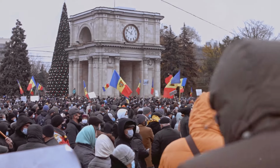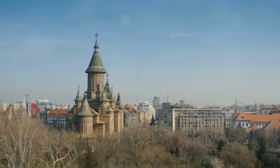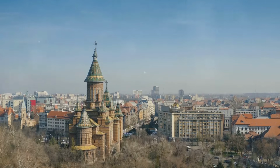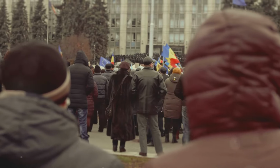Formally, Moldova is a unitary parliamentary representative democratic republic, the governance structure of which is determined by the 1994 Constitution of Moldova. However, in practice, everything is more complicated, but more on that below.